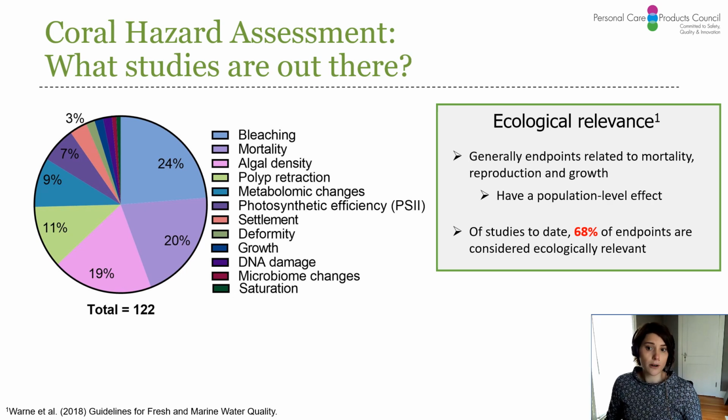Not all of them are ecologically relevant. An endpoint needs to be ecologically relevant to be used in an environmental risk assessment. So generally, endpoints related to mortality, reproduction, and growth are considered to be ecologically relevant. To be an ecologically relevant endpoint, it needs to have a demonstrated population level effect. And this has been done for coral in Australia when they were creating their guidelines for fresh and marine water quality.